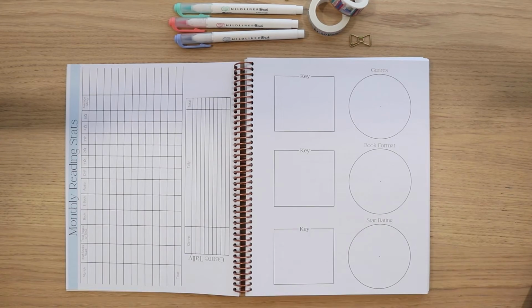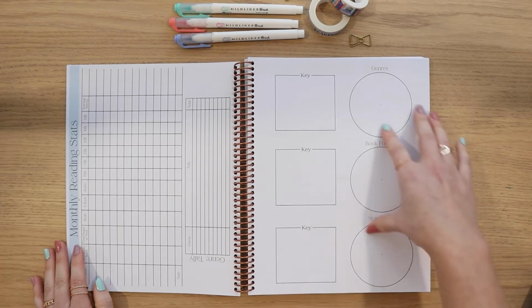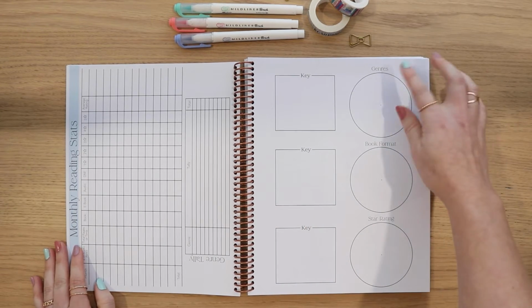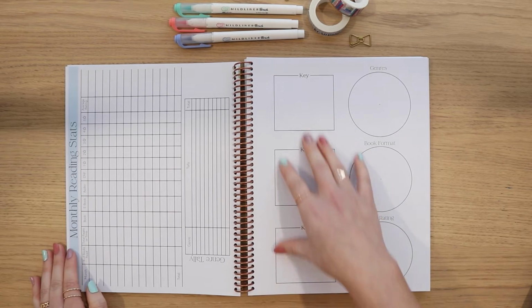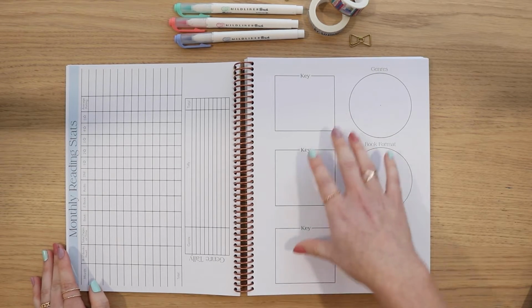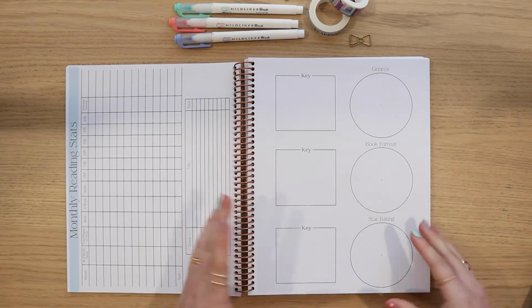Speaking of charts and graphs, we have 3 pie charts pre-built for you. Genres, book format, star rating with a key that's open to however many you're gonna need. So you could take the stats right from this page and plug them into your pie charts really easily.